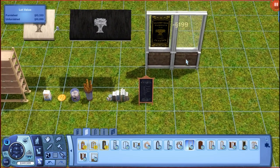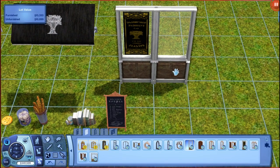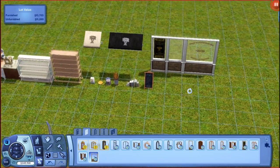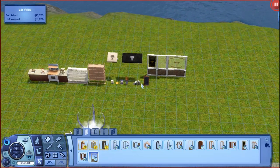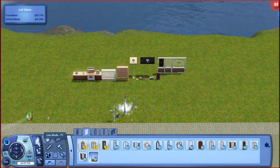I was literally just gonna say that I wish that it came without this sign thing, and it does. Okay, and what else does it have? Okay, this thing. Oh my gosh, you guys. So that makes a total of 1, 2, 3, 4, 5, 6, 7, 8, 9, 10, 11, 12, 13, 14, 15, 16, 17. 17 beautiful items for our Sims to enjoy. And yeah.